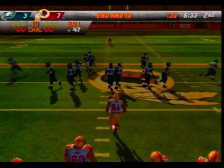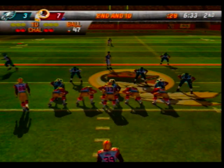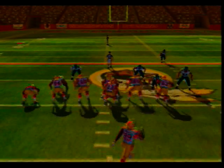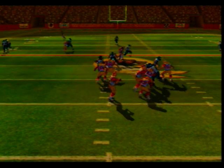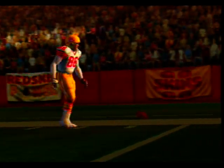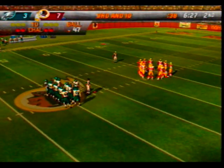Second and 10. Ball on the 47-yard line. Here we go. It's showtime, baby. Number 39, the lone back. Going for the deep man. He can't stay inbounds. They like to throw it to the sidelines in situations like that. His throw was just a little off. Copeland was the intended receiver on that play.